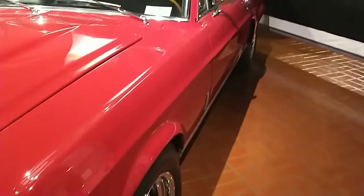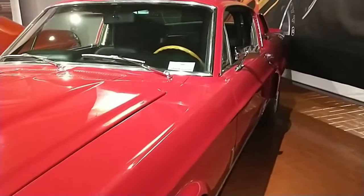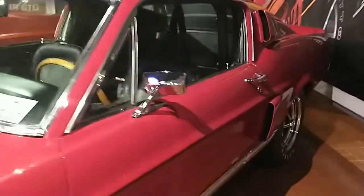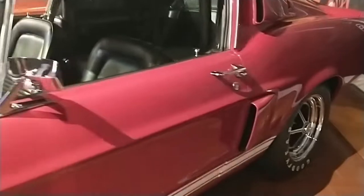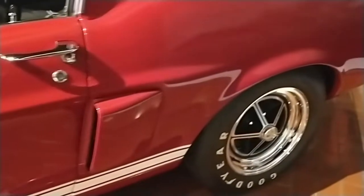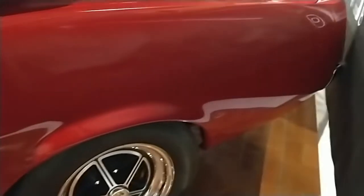Again, isn't this great to have the privilege to come into a car museum and be able to walk right up to these? Now, I'm keeping the camera low on purpose because I have something really unusual to show you guys. Your eyes are going to pop out of your head.